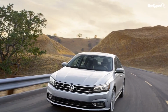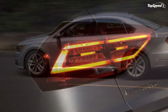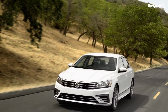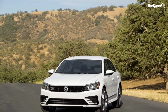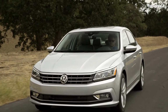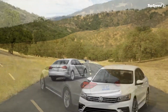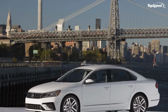Assuming that it ever is cleared by the EPA and offered again, it will probably be worth considering, as the North American Passat holds, for the moment anyway, the Guinness World Record for fuel economy in a non-hybrid. Say what you will about the emissions, those TDI engines still know how to sip fuel. The gasoline engines are a 1.8-liter turbo and a 3.6-liter VR6, putting out 170 and 280 horsepower respectively.